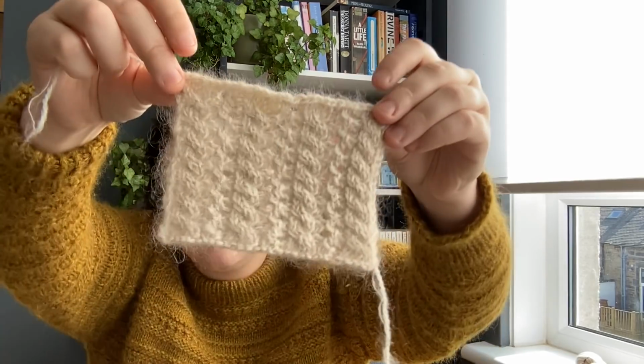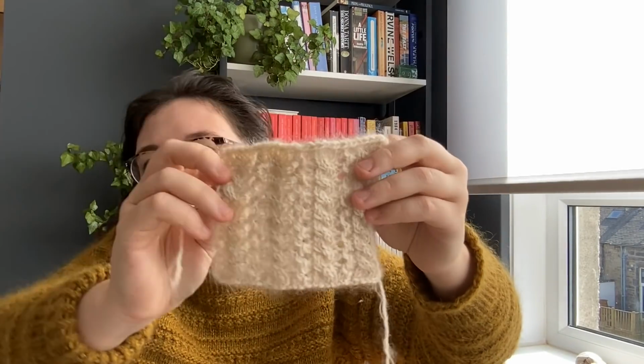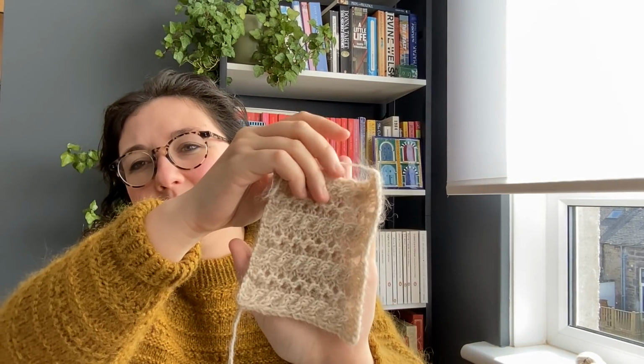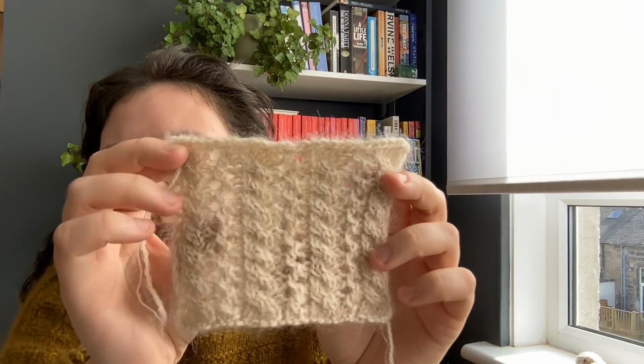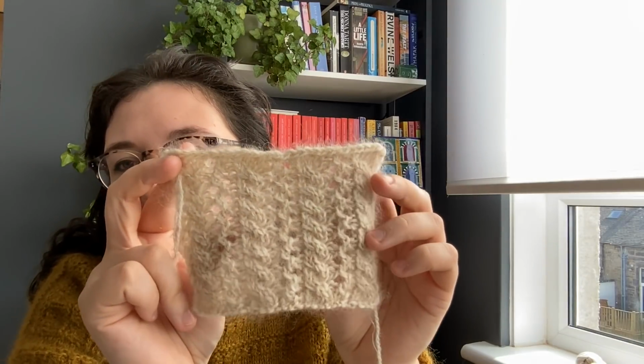So let me show you the swatch, because that's probably more accurate. So this is the swatch. The swatch is just for my own measurements, but it's not a very aesthetically pleasing colour. It's not a bad colour, but it's not very good to show it. So it has this eyelet lace and this little 4 cable. I tried using a mock cable because I thought it might be quicker to knit, like you're not tied to cables, but I thought this is so much prettier. And it's just this beautiful, drapey, fluffy fabric.